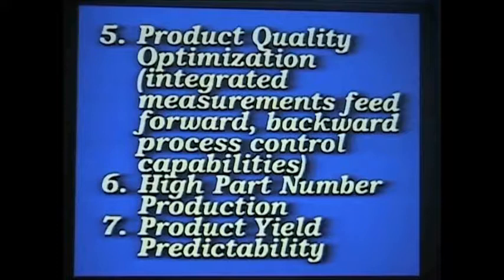Product quality optimization is achieved through integrated measurements, feed-forward and feedback process control capabilities. High part number production is a natural consequence of the single wafer processing philosophy. Each wafer can be a different part number, and on the same wafer you could also achieve different part numbers. Product yield predictability can also be achieved through the automated measurements and the real-time process control.